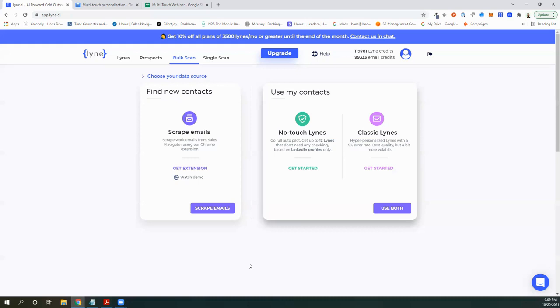So what most people do, they generate like 500, and then they have their SDR just skim through those, and they would say, okay, that one maybe I'll change it a little bit, or that one I'll swap it out with a backup line, because we also provide a backup line. And that's how you use the classic ones. So the in-depth ones are great, but they're not really great for going full autopilot, which brings me to the no-touch ones. The no-touch ones are based on LinkedIn profiles.